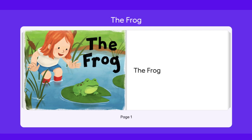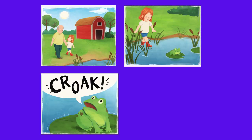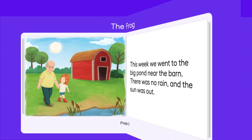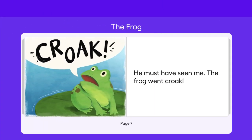Or ask the student questions about what they see on the cover illustration. Can they make a prediction about the story? Create your own story. Go through the story and create your own version or ending together. Read to the student now and then and allow them to simply enjoy the characters and storyline. You may want to stop after each page and ask the student questions about what you just read.